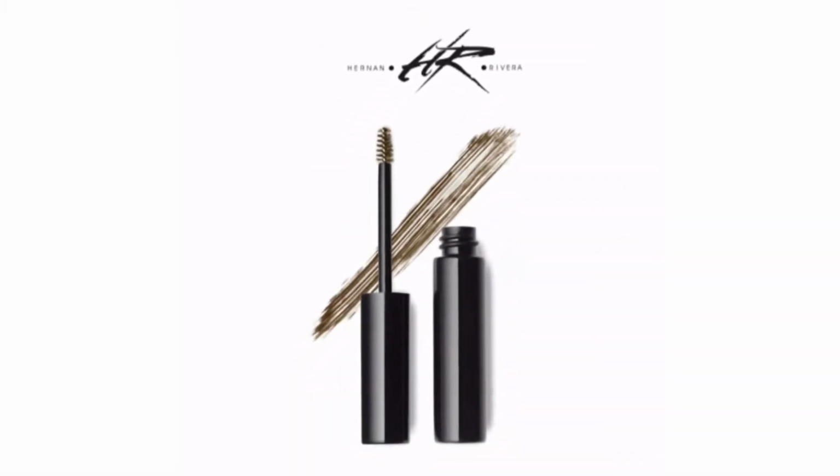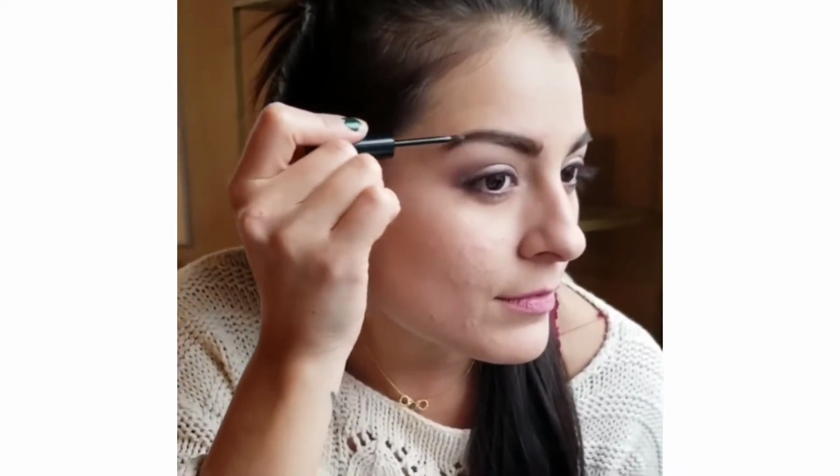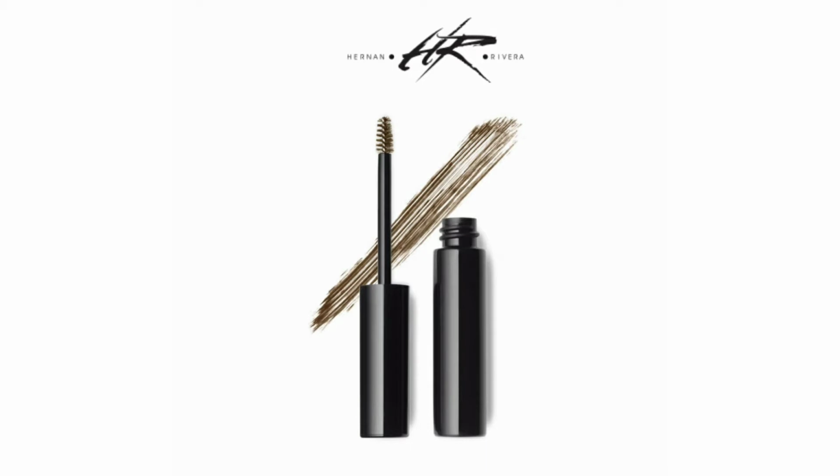Now, my favorite product to use of all times, it's from Rivera Beauty, of course, and it's the Brow Tint with Fiber. It is a silky smooth tinted gel, and it adds a natural looking volume and color to the brows. And the microfiber helps increase the fullness and thickness for a natural, healthy looking brow.